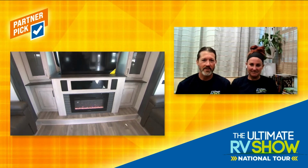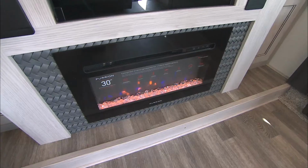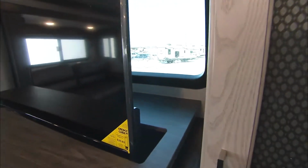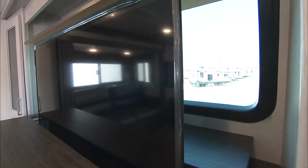You've got the fireplace there, beautiful entertainment center. I love how the TV goes down as well, to bring in that window. It really does have the living room feel. Yes, you forget you're in an RV when you live in this section right there.